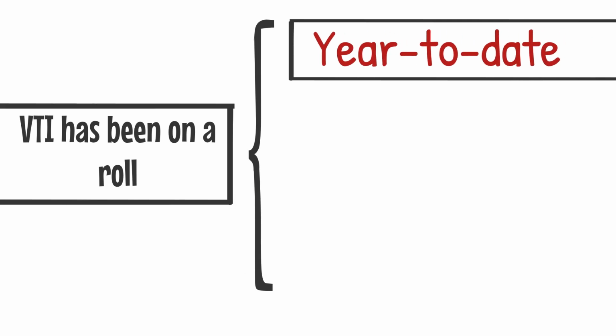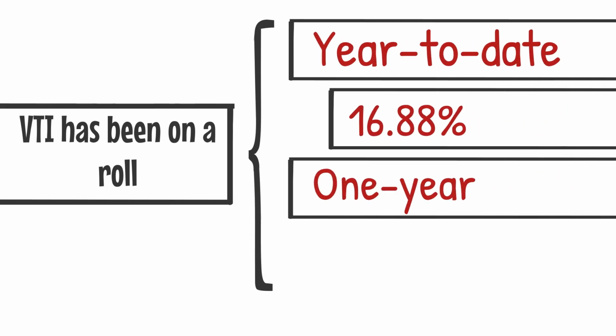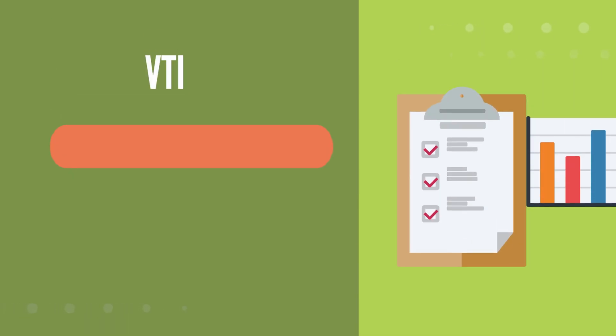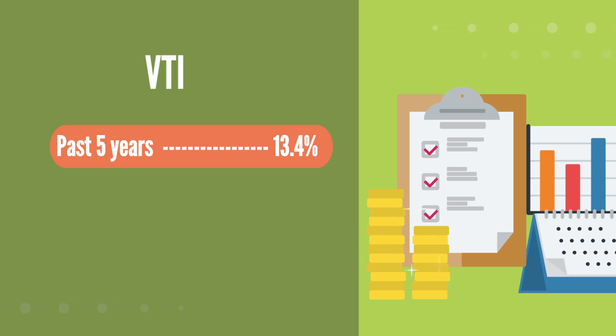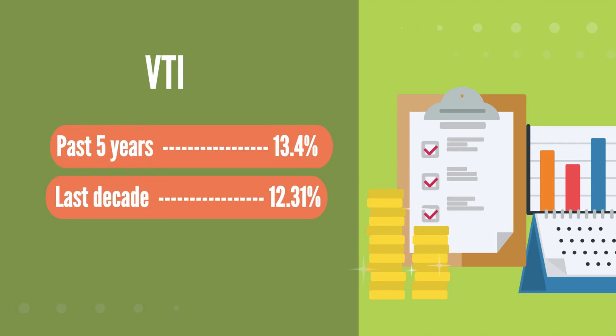market. But let's talk about performance. VTI has been on a roll, delivering a year-to-date return of 16.88% and a one-year return of 26.04%. Over the past 5 years, it's averaged an impressive 13.4% annual return, and over the last decade, VTI has provided an average return of 12.31%. So you're getting consistent long-term growth.